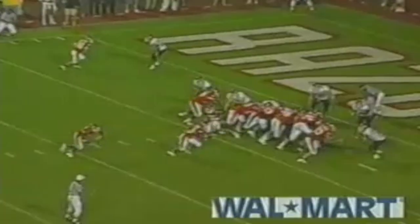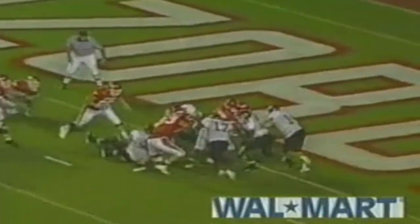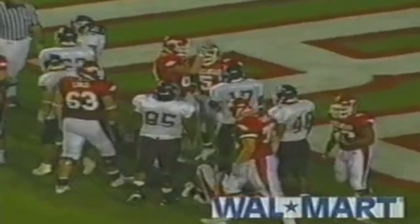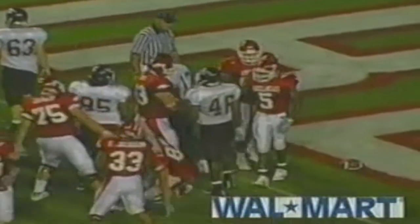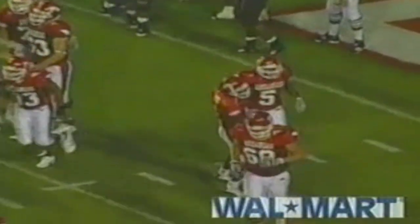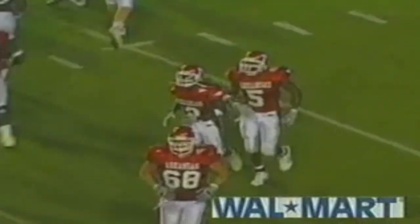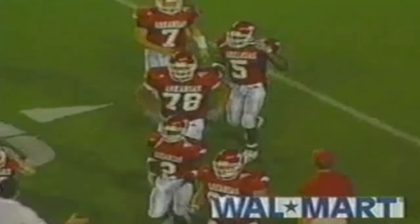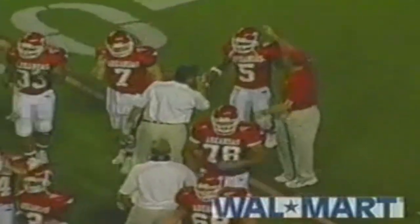Reggie lines up wide to the right as the flanker. Handoff McFadden, down inside the goal line. Touchdown, Arkansas. So there again, he shows that strength as he just carries a couple of people on into the end zone. And the young freshman out of Oak Grove High School has his first 6 points of his career.